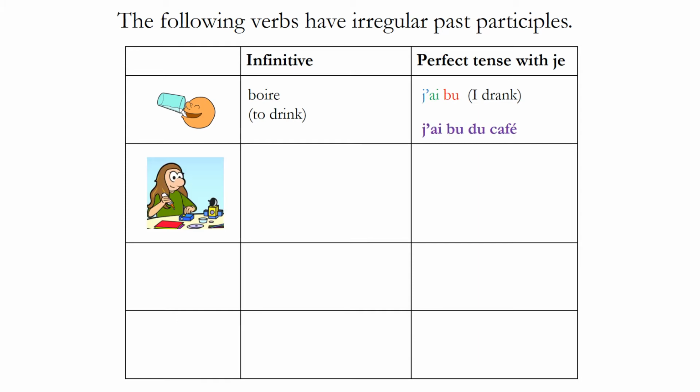The next one is faire, to do or make. And again, you might think, oh, take off the RE, but actually, you take off the RE and don't add a U, you add a T.